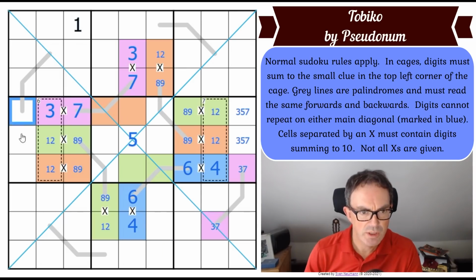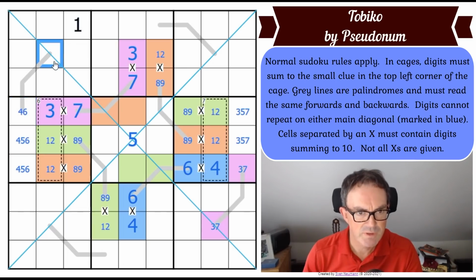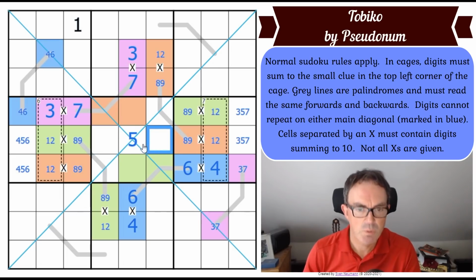No, I'm not sure. I think I can do it over here. Those have got to be 4, 5 and 6. That can't be 5 because it reflects onto the palindrome. So that's 4 or 6. 4 or 6 is blue. So those become blue. One of these two is blue. So one of these two is blue and one of them is purple. So they are a blue-purple pair.